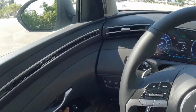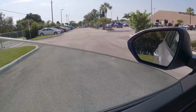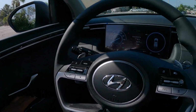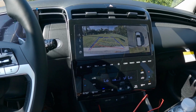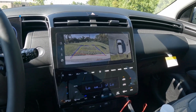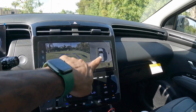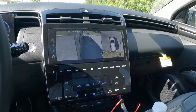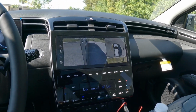If you guys can listen very closely here, there's a humming sound because this is a hybrid, so it wants to let people know that the vehicle is in reverse. As you guys can see right there, that's your trajectory with distance markers. Really good camera quality here from Hyundai. That's also a top-down 360 view right there. There are different angles around the vehicle as well, and you can tow up to 2,000 pounds properly equipped.